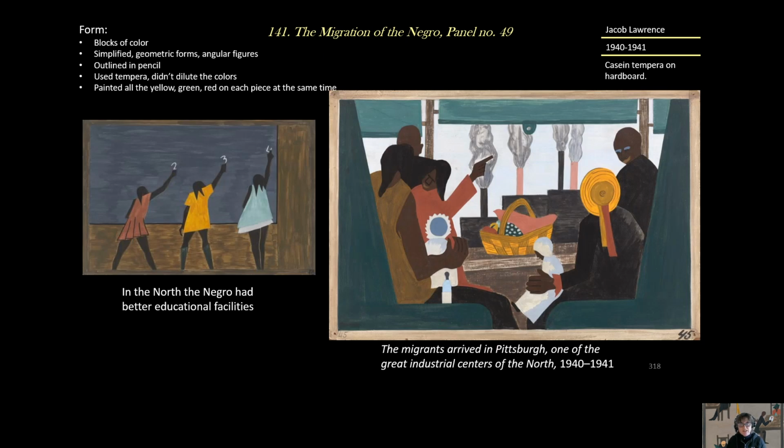Then after he wrote the captions, he went around with a pencil, and in each of the 60 panels, he drew in what the image was going to be in each panel. And then he went around with one color at a time, and he painted like all the yellow that he wanted in each of the panels. Then he painted all of the brown or the black, the blue, the white in each panel. And so it was amazingly efficient. And these are his captions. In the North, the Negro had better educational facilities. And here, the migrants arrived in Pittsburgh, one of the great industrial centers of the North.